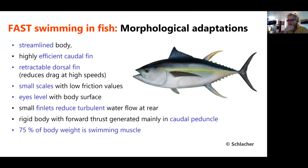So if you want to be a real bullet in the sea and be enormously fast swimming, the first thing you need to do is streamline your body. We talked about form drag, frictional drag, and turbulence. Essentially, you become a submarine or a torpedo. You want a highly efficient caudal fin. Your dorsal fins retract. You can play with that when you have a freshly caught tuna, because at high speeds you want to reduce that extra form drag. You have very small scales and a very smooth skin, just like a highly polished race car.